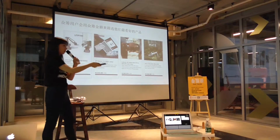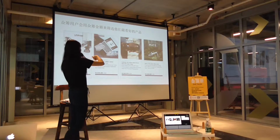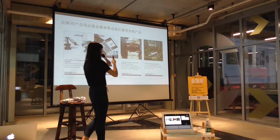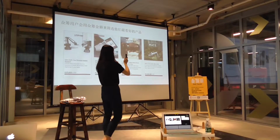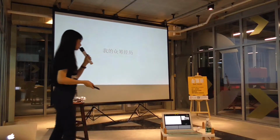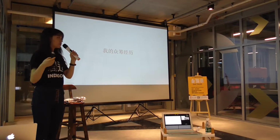U-Arm is a robotic arm that can help you with laser engraving. And then GPD Pocket is a miniature netbook laptop product. Kudrone is a mini follow-along drone with selfie and self-video functions. And then Mate is a foldable electric bike. So it looks like there are a lot of different types of products.